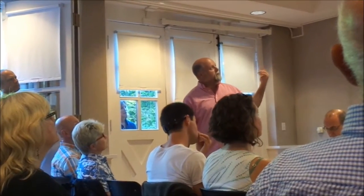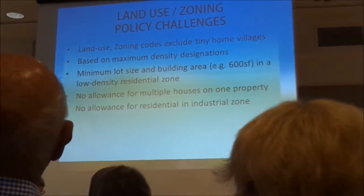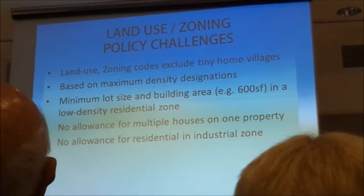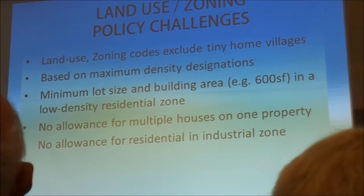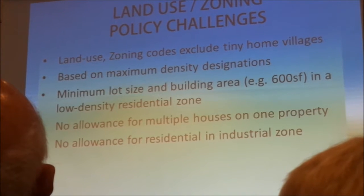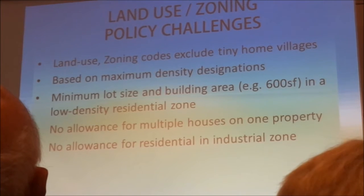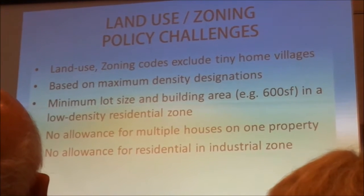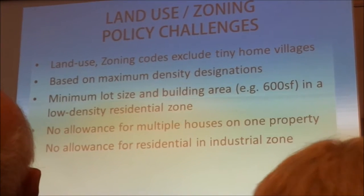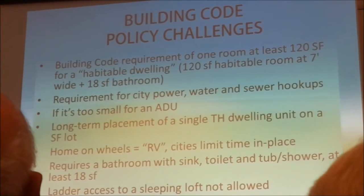There are a lot of particular challenges that come with this. As Leonard mentioned, there are the land use zoning codes and maximum density designations, because if you're going to put 30 homes on one lot in a residential neighborhood, that's way over your density limit. The minimum lot size and building area, actually the lot sizes are too big for tiny home villages, and there's no allowance for multiple houses on one property. And in the case of Community Village, they got a variance so that their project could be allowed in an industrial zone.